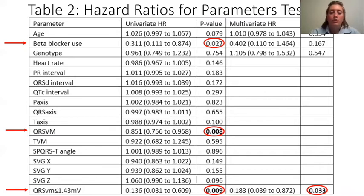Our table 2 shows our hazard ratios for parameters tested. We see that beta blocker use was found to be protective, along with a lower baseline QRS vector magnitude, specifically a QRS vector magnitude of 1.43 millivolts or lower. When age, QRS vector magnitude, beta blocker use, and genotype were taken into account, only the QRS vector magnitude showed significance.